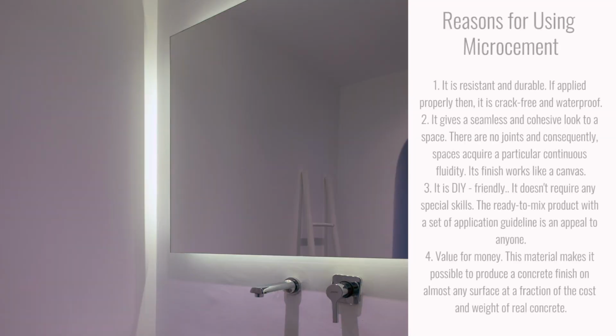Microcement does not behave well when it comes to harsh detergents, and that is a factor to consider if you are thinking of laying it on a kitchen countertop. Personally, I don't recommend it because of all the different foods that we tend to prepare or lay out on our countertop, and those usually contain different acids that might actually harm your microcement.